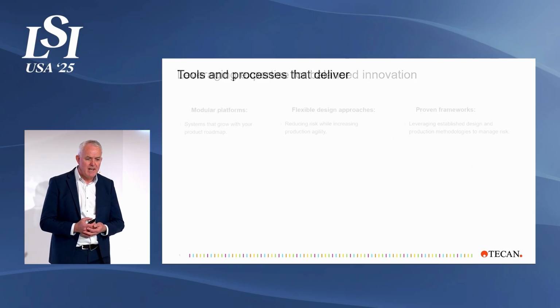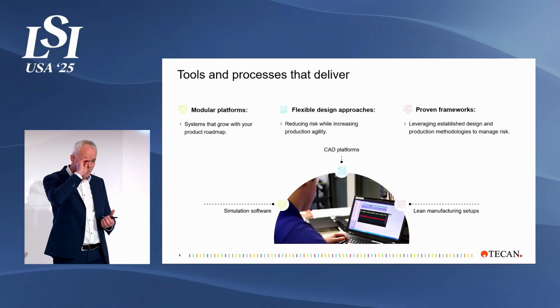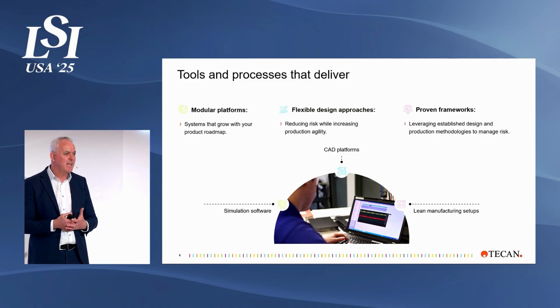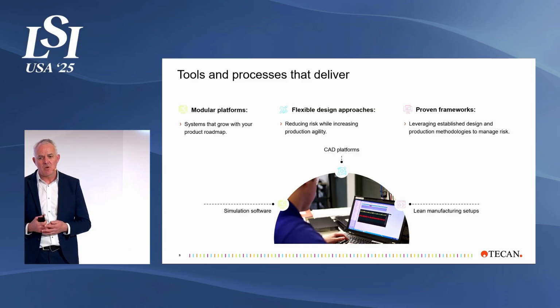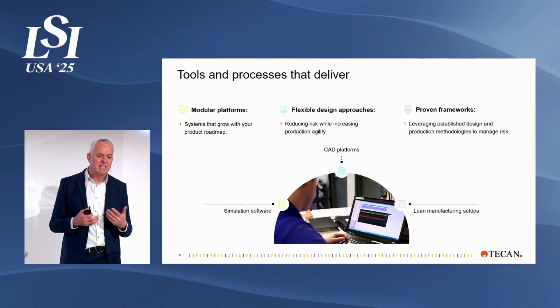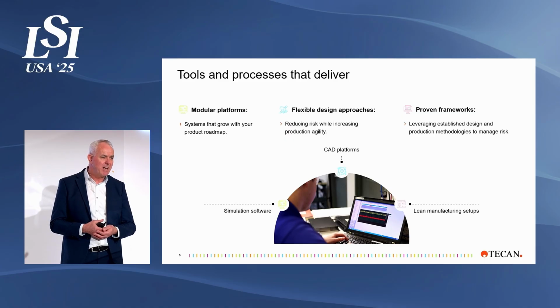So what are the tools and processes that deliver when you're trying to balance speed with sustainability? Modular platforms, we talked about that, it's really important. And modular platforms don't just help to speed the design process and give you flexibility, but a lot of people like a modular platform because it's easier to manufacture. My background is contract manufacturing. Modular platforms can be easier and cheaper to manufacture at scale.